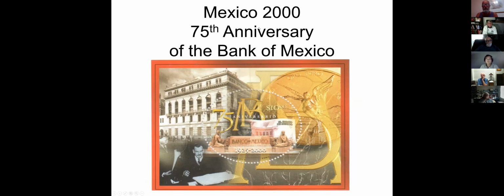Here, Mexico again. So 2000, remember 1960, you had a 35th anniversary. 2000, you got the 75th anniversary of the Bank of Mexico. So here's a nice souvenir sheet showing the 75th anniversary of the bank building.